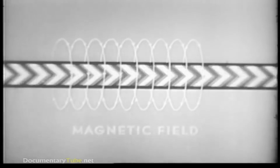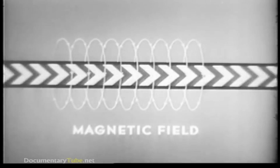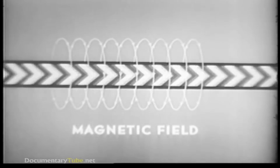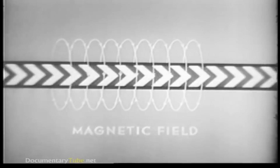Now, when a conductor is formed into a loop and current flows through it, the loop itself becomes in effect a magnet and is known as an electromagnet. With the aid of iron filings, we are now able to see the pattern of the magnetic field. Like all other magnets, this one also has a north and south pole. Which is the north and which is the south is determined by the direction of the current. So, if we change the direction of the current, the poles automatically change positions.